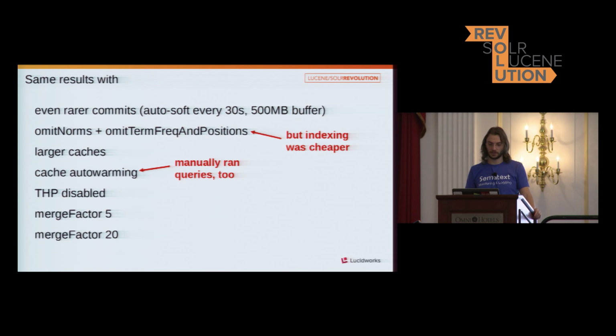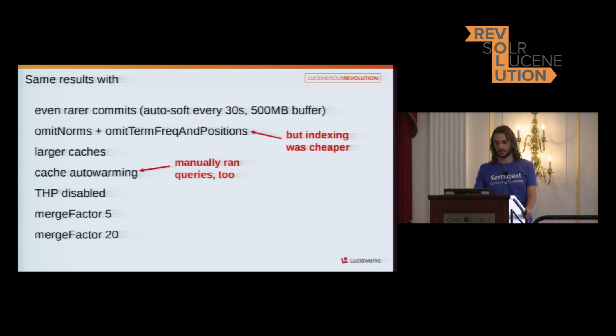Then I tried a bunch of things that didn't really help. One of them was to make commits even rarer. Another one was to omit norms, term frequencies, and positions because I don't really need relevancy. I will always sort by timestamp. That made the index a bit smaller and the indexing performance a bit better, but it was the same capacity.